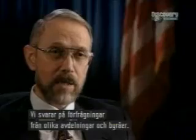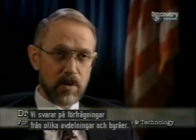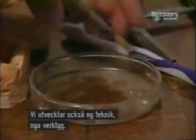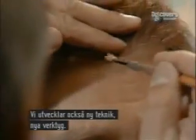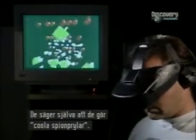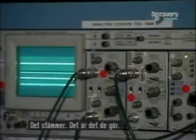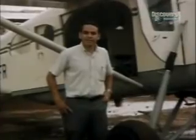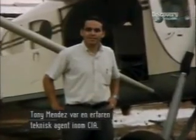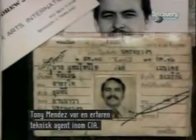We're responding to requests that come to us from the various divisions and centers. We're also developing new techniques, new capabilities, new tools. They like to say that they make cool things for spying, and it's a fact. That's what they are all about. Tony Mendez was an experienced technical operations officer at the CIA. His particular speciality was forgery and disguise.